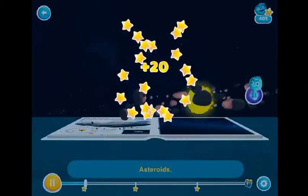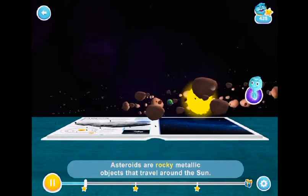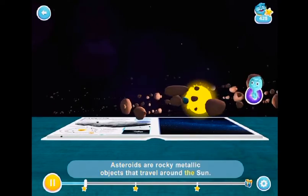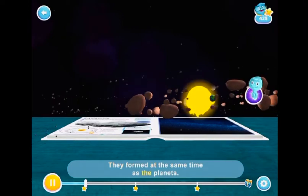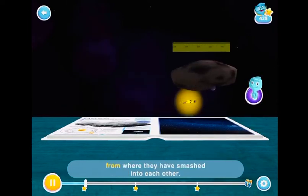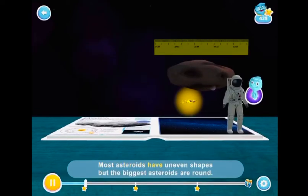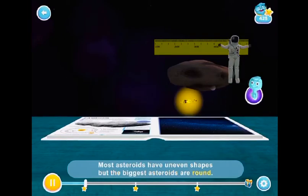Asteroid. Asteroids are rocky metallic objects that travel around the Sun. They formed at the same time as the planets. Most asteroids are covered in craters or dents from where they have smashed into each other. Most asteroids have uneven shapes, but the biggest asteroids are round.